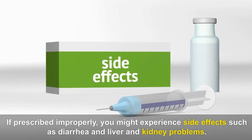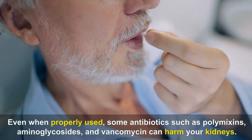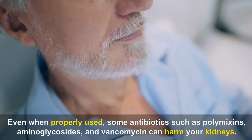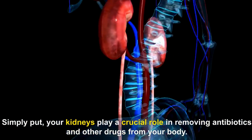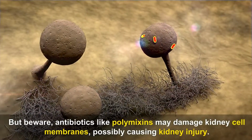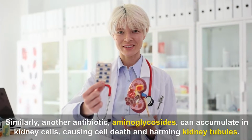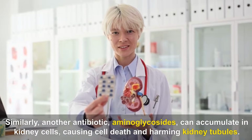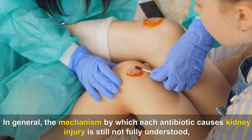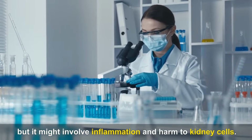If prescribed improperly, you might experience side effects such as diarrhea and liver and kidney problems. Even when properly used, some antibiotics such as polymyxins, aminoglycosides, and vancomycin can harm your kidneys. Simply put, your kidneys play a crucial role in removing antibiotics and other drugs from your body. But beware, antibiotics like polymyxins may damage kidney cell membranes, possibly causing kidney injury. Similarly, another antibiotic, aminoglycosides, can accumulate in kidney cells, causing cell death and harming kidney tubules. In general, the mechanism by which each antibiotic causes kidney injury is still not fully understood, but it might involve inflammation and harm to kidney cells.